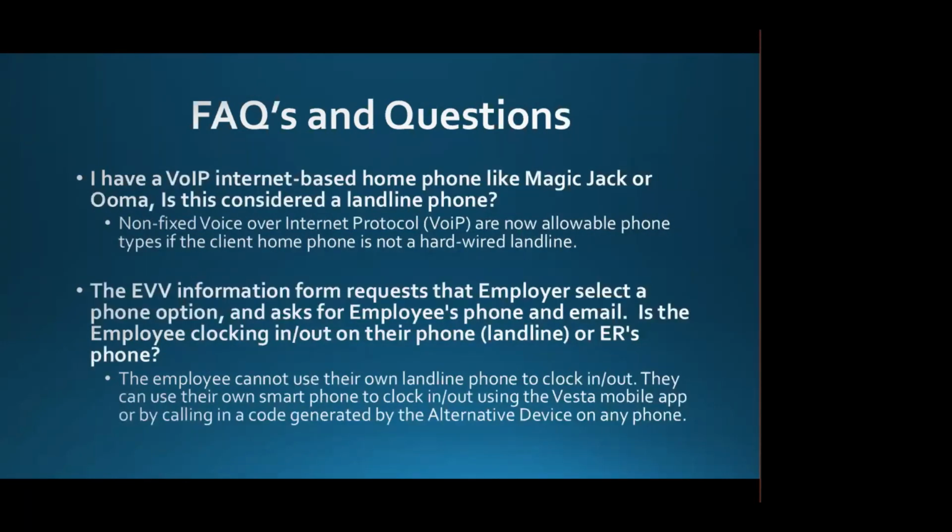So another FAQ that we have says, I have a voice over IP phone, also known as VoIP, home phone like Magic Jack or OMA. Is this considered a landline phone? Non-fixed voice over IP or VoIP are now allowable phone types if the client's home phone is not a hardwired landline. So there is an approved voice over IP list. The state has that available, where you can utilize those. And we have that list on our FAQ on our website. But you can technically use voice over IP as a landline to clock in and out.